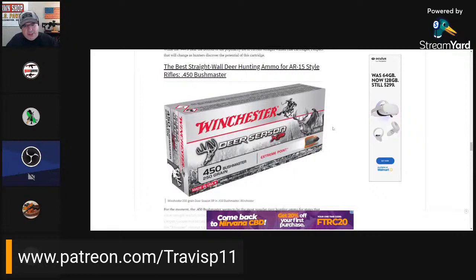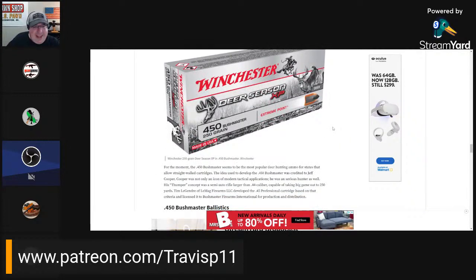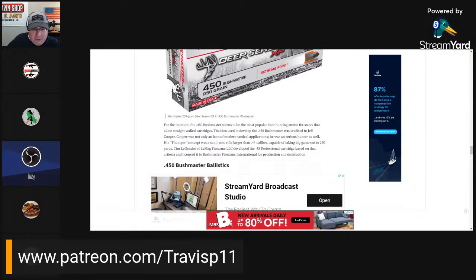The next one that we have is 450 Bushmaster, 250 grain. This one says the best straight wall deer hunting ammo for AR-15 style rifles. So if you're going to run an AR semi-auto, say with a 5-round mag, or you might have a 10-round mag, but it can only take 5 rounds of 450 Bushmaster, you have to watch your regulations, which may say that you're not using a magazine that's an overcapacity for the cartridge you're shooting. 450 Bushmaster could be the type of application that you're going to need.